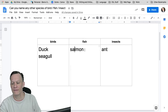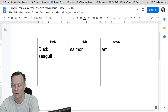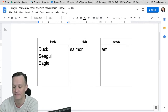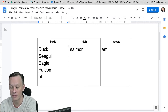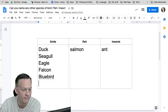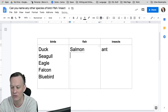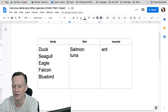Fish. What about fish? I'll give you a couple more birds. How about an eagle? You know, eagle. Falcon. A bluebird. And finally, I'll give you one more. Hello, Ugo. Fish, tuna, absolutely. Another one that we eat. Another fish we eat. Wonderful. Tuna, I like that one.